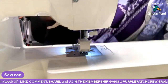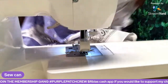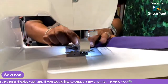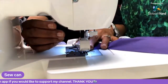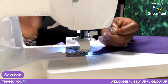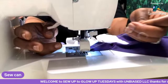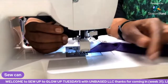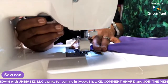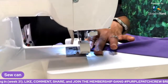I'm just taking and doing the opposite side of my skirt. I'll just have to show you guys on the table because I know that this camera is not the best angle and whatnot, but I'll show you in a minute. So make sure you pull enough thread for the second set. Pull your thread. I have my thread. The tail is all the way over here. And I'm just going to do the same exact thing. Do not back stitch. Just start sewing.